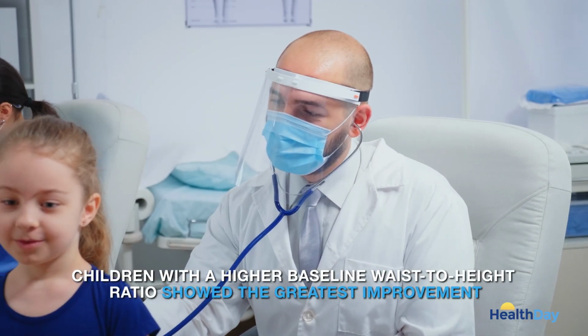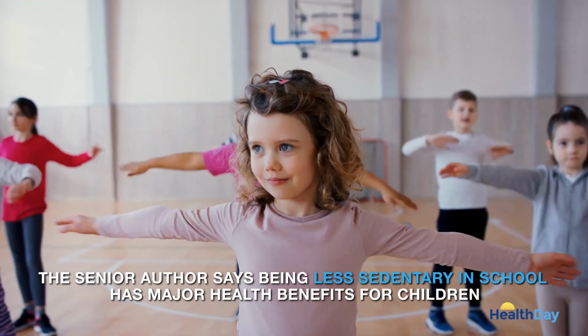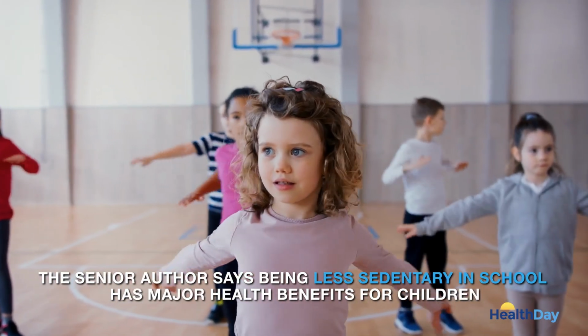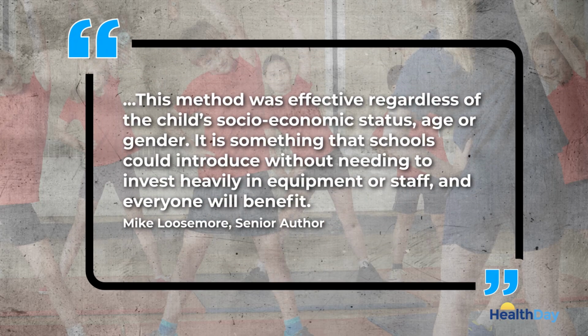Children with a higher baseline waist to height ratio showed the greatest improvement. The senior author says being less sedentary in school has major health benefits for all children. He says this method was effective regardless of the child's socioeconomic status, age, or gender. It is something that schools could introduce without needing to invest heavily in equipment or staff, and everyone will benefit.